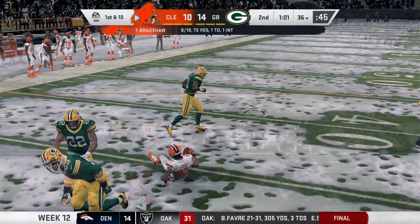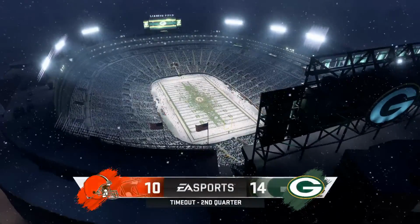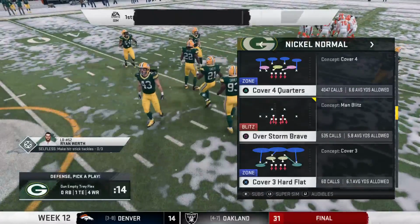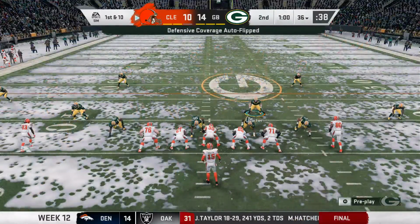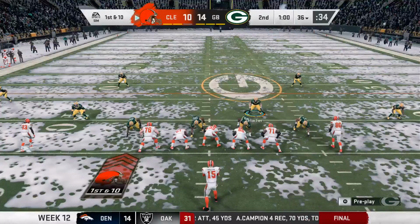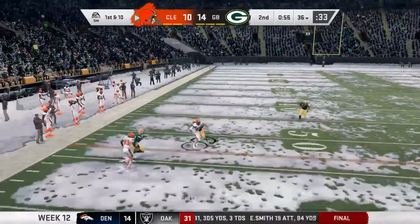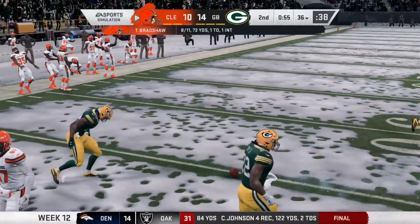Now this throw, caught left side. Now the Browns will use the first of their 3 timeouts, as they'll stop it with exactly a minute to go before halftime. So from the 36 now, 1st and 10. Big stop, D. Big stop. Let's go. Operating from the gun, Bradshaw, and that is incomplete. He couldn't hold on through the contact.